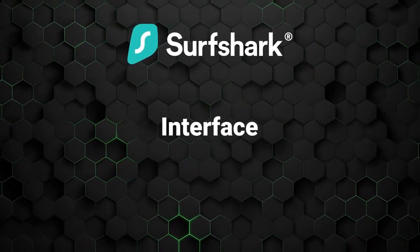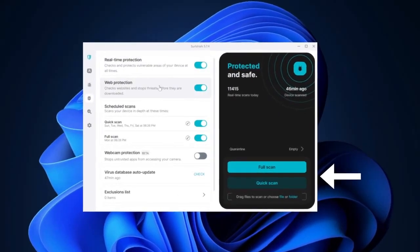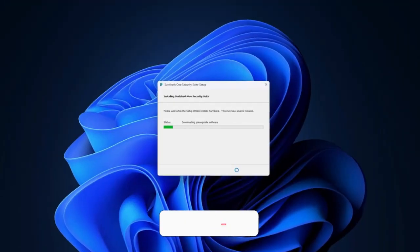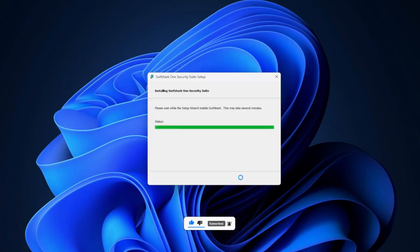Other than that, the app is very simple and intuitive to use. All of the scanning options are right there, as well as real-time protection and the other customizable toggles. Once the app is installed from the Surfshark website, which only requires a few button clicks, you'll be able to easily find the antivirus located on the left side of the dashboard.